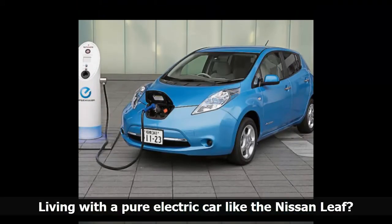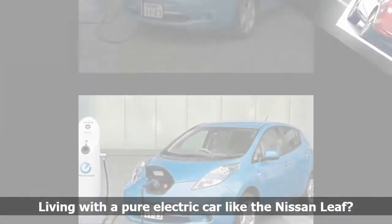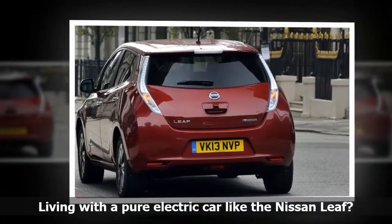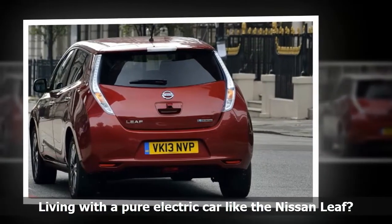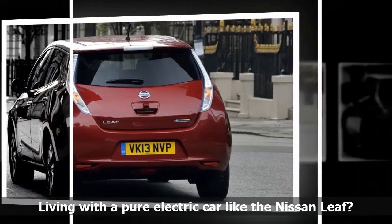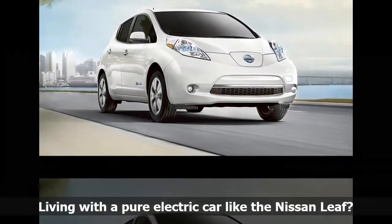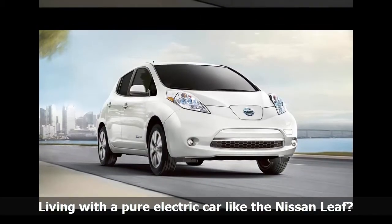It's the story about the practicalities of living with a pure electric car in Ireland today, with the charging infrastructure exactly as it stands now. Most people now know that hybrid cars, a combination of an electric motor and petrol engine, are a possible way forward in the drive to reduce emissions. Certainly in cities they do make sense.